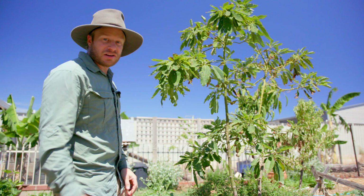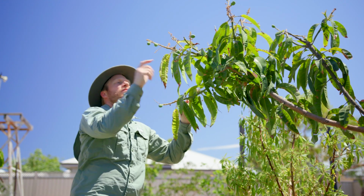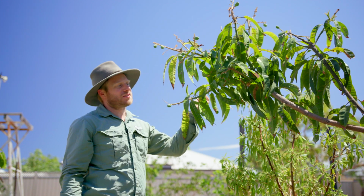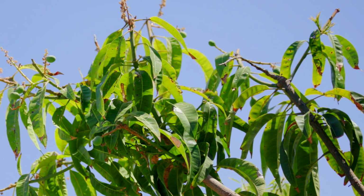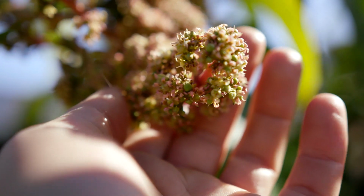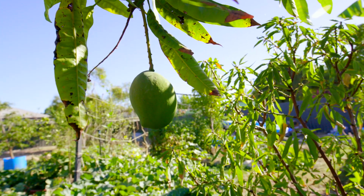All right, let me show you the mango. Here's our mango. Beautiful. Look how many little fruits we've got coming up there. They're only tiny little mangoes at the moment, but we've got at least 15 popping out. I mean, this thing was just covered in flowers, absolutely nuts. And now we're finally getting these tiny little fruits coming in. So I'm really hoping it hangs on to these, and by March we will have mangoes.